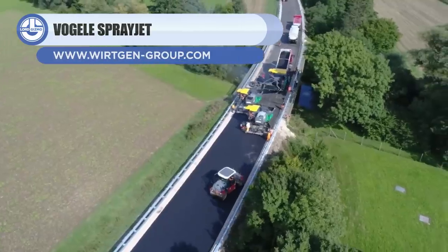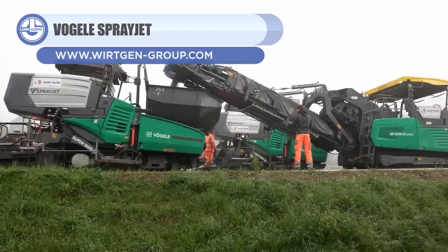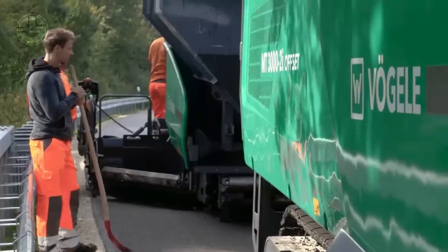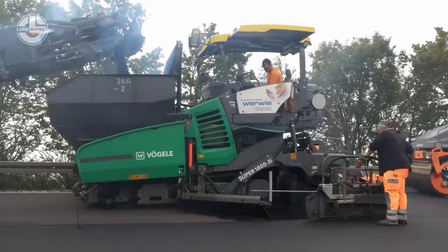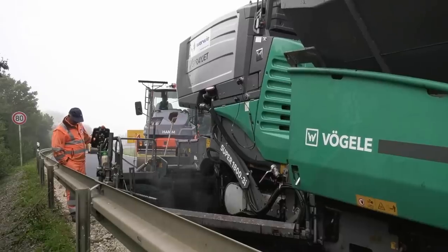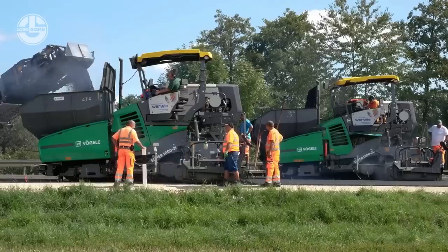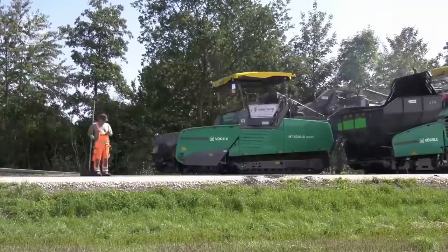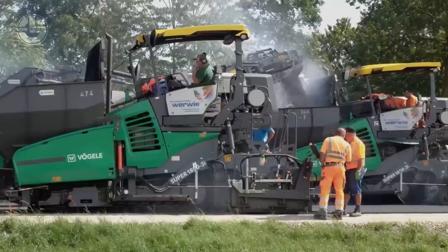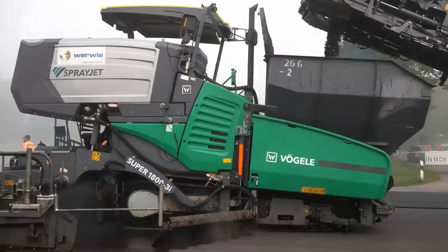The Vogele Super 1800-3 SprayJet is the only spray paver that can lay down both traditional surface courses and thin asphalt overlays. The Vogele SprayJet features a wide range of outstanding technologies. The Ergo Plus 3 operating concept is a characteristic of essential significance. Because of its modular construction, the Vogele S1800-3 SprayJet is easy to maintain and can be used as a spray paver and a regular asphalt paver.